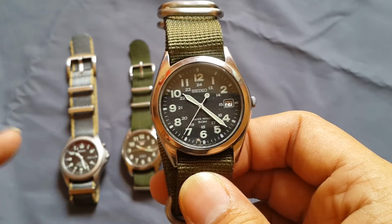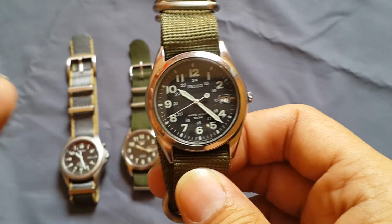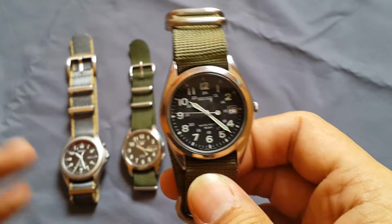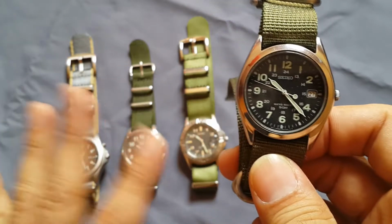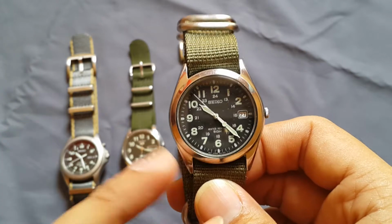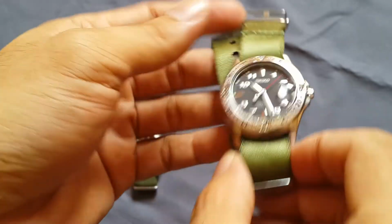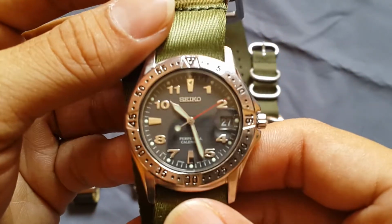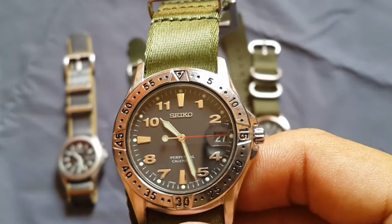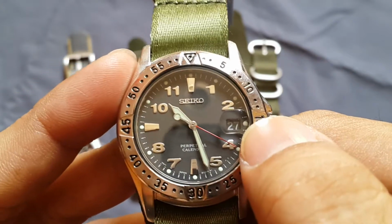So it's actually quite high tech, and this is the one that revolutionized the watch industry back then. After we finish introducing these movements, we will look at the inside of each of them. Okay, and then this second one here is also a quartz watch, but it has a perpetual calendar.